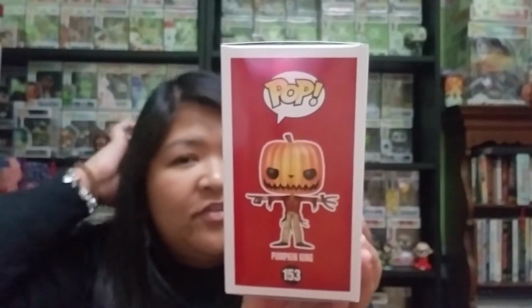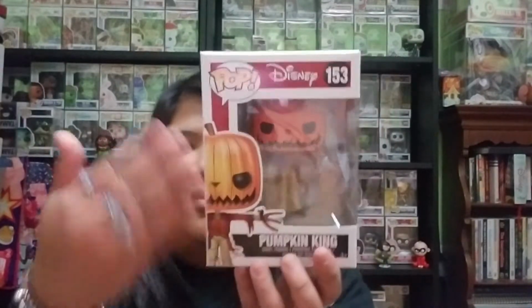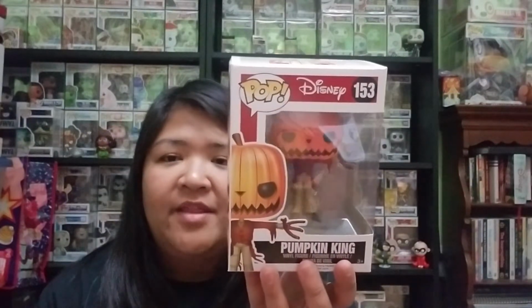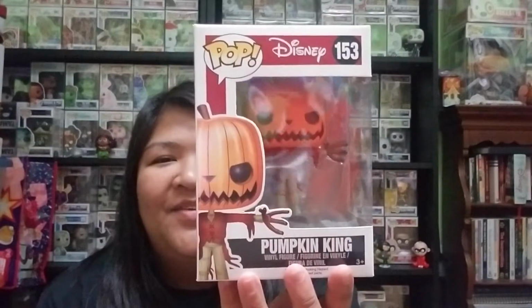It's not in super mint condition. And even though I'm an in-box collector, when it comes to Funko Pops, I don't really mind as long as the damage is not on the front of the pop. If it's on the side, or especially on the bottom of the pop, then I'm totally fine with that, especially since they discount those Funko Pops because they're not mint condition. But other than that, this actually came in pretty good condition. So I'm really excited to add this one to my collection, and I'm getting one pop closer to getting all the Nightmare Before Christmas related ones. I didn't count the Freddy Funko one that's Jack Skellington, because there's 2 different ones and they're very expensive. So anyways, this is it for this video.